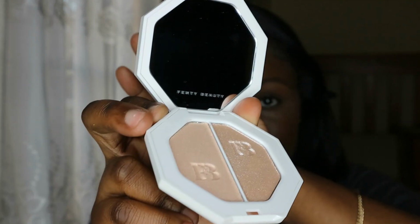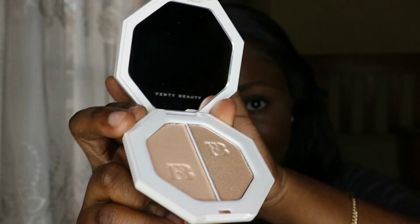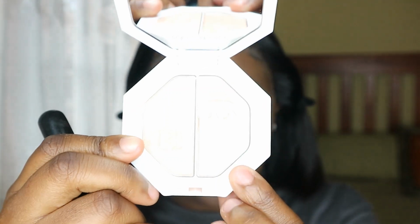Okay, so a bit of bronzer, just to bring back that warmth to my face. Back to Fenty. Next up is highlighter, and this is the highlighter that I will be using. It is the Fenty Beauty Kilowatts Freestyle Highlighter Duo. So it has two shades. Really nice, right? I think I'm gonna go with the shade over here. Shade name is Fire Crystal.